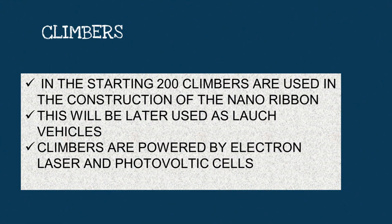Climbers. In the starting, 200 climbers are used in the construction of the nanotubes. These will later be used as launch vehicles. Climbers are powered by electron, laser, and photovoltaic cells.